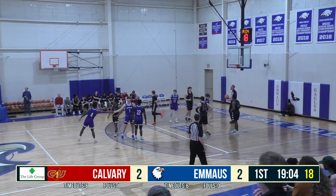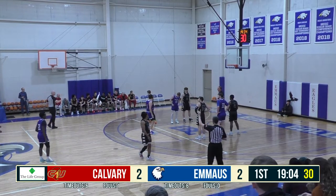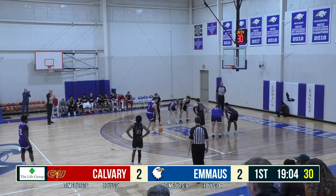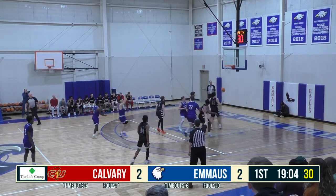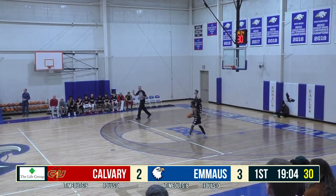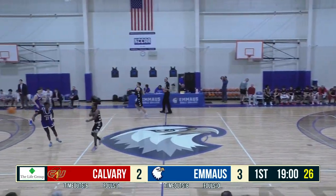Marr with the offensive rebound on the left side, put it up through the foul, he'll go to the line, trying to complete the three-point play. Marr, senior from Maple Grove, shoots 85% and he makes it. And now Emmaus has an early 3-2 lead.